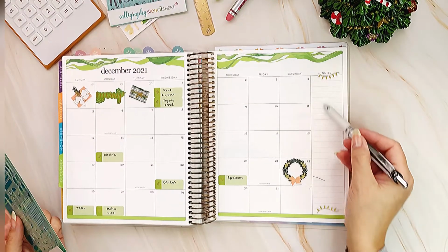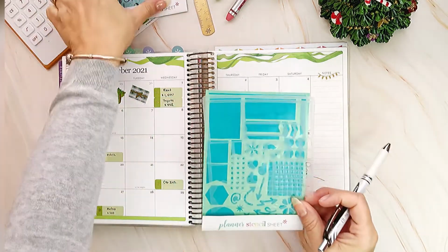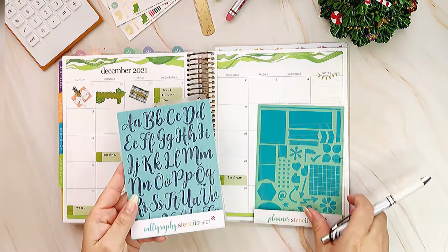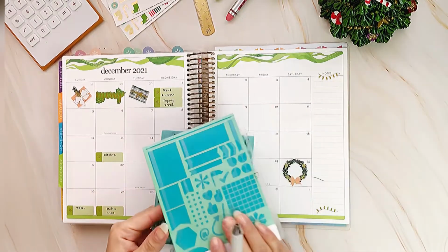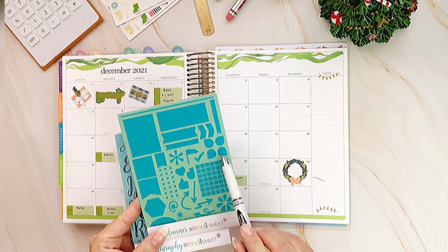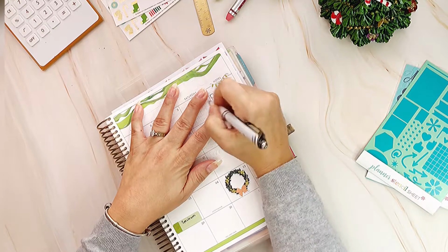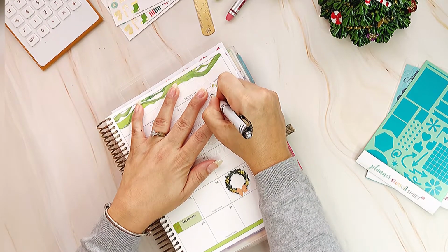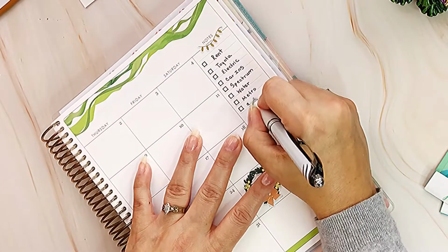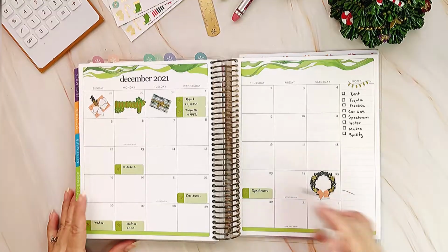To fill out the bills on this side, sometimes I like to use this stencil. This is from Erin Condren. I have two of them here. This one is just for writing nice letters, and this is just for boxes and flags and stuff like that. So I'm going to use this. Now I'm going to write the bills to the right. So I got that done.